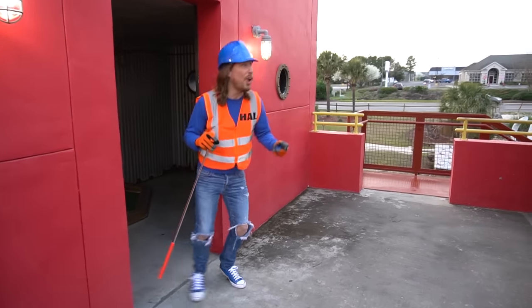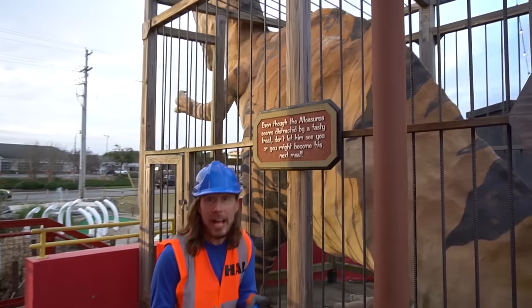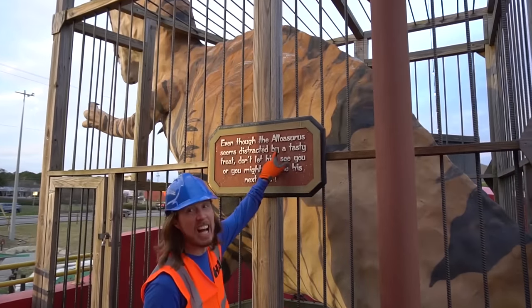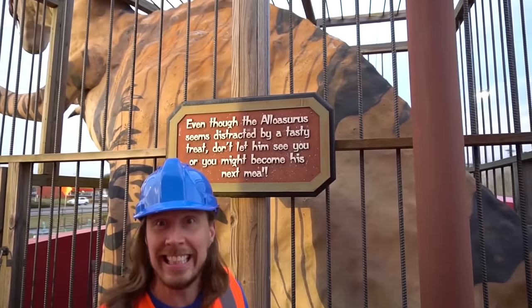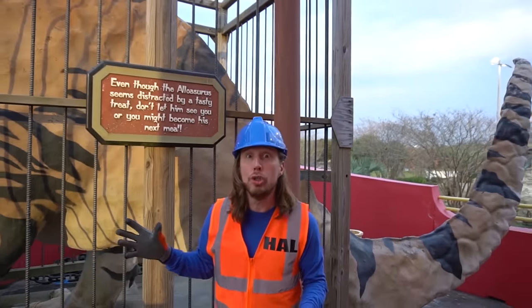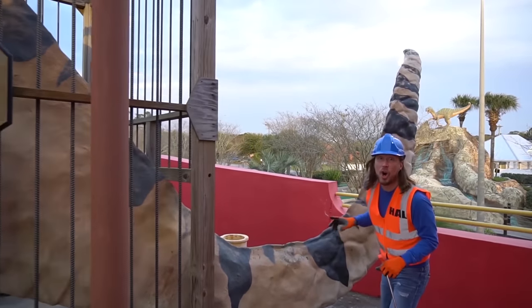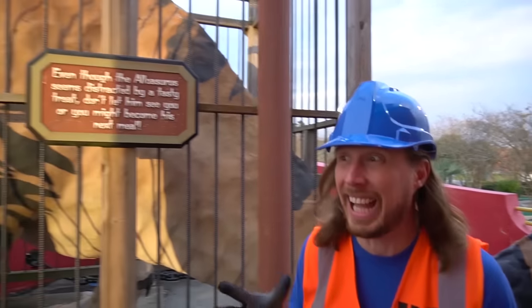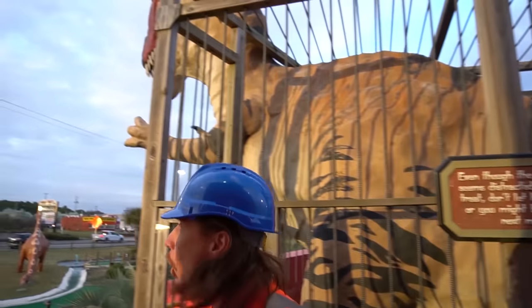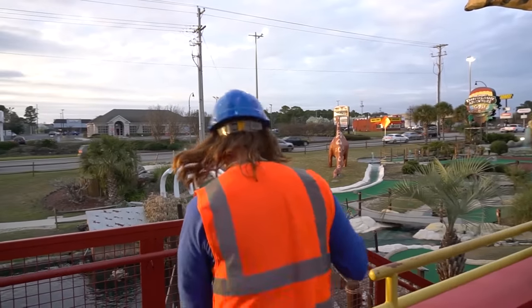Oh, do you hear it? Check it out. Oh, wow. We got to be quiet. This is an Allosaurus. And he's in a cage, so that means he's probably really, really dangerous. He's huge. Check out his tail. It's a huge tail. Oh, man. And he sounds like he's angry. Oh, so let's go, let's go. Oh, check it out. There's some fossils. Let's go check those out. Come on, let's go.